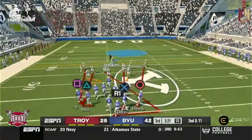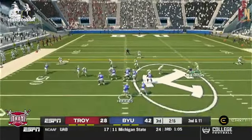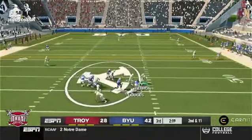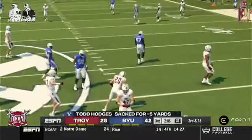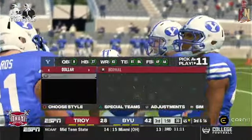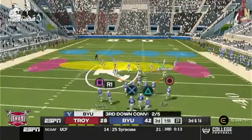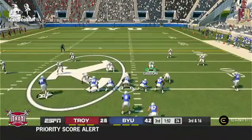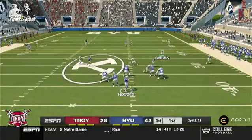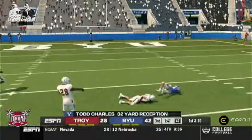Second down and 11. Ball on the 49. And he tackles him hard at the 45. Loss of 6 yards on the play. That'll bring up third and long. The quarterback in the gun with 5 receivers. Gets rid of it quickly. Brought down at the 23-yard line.